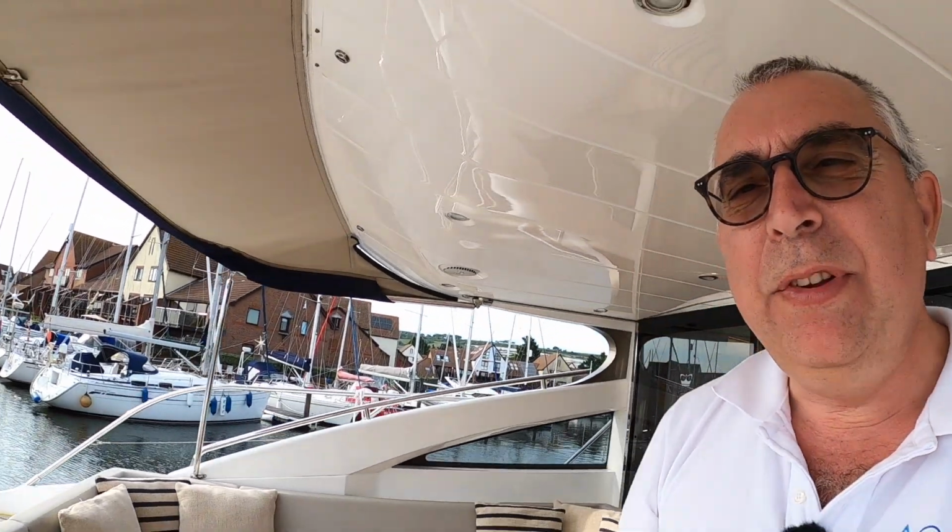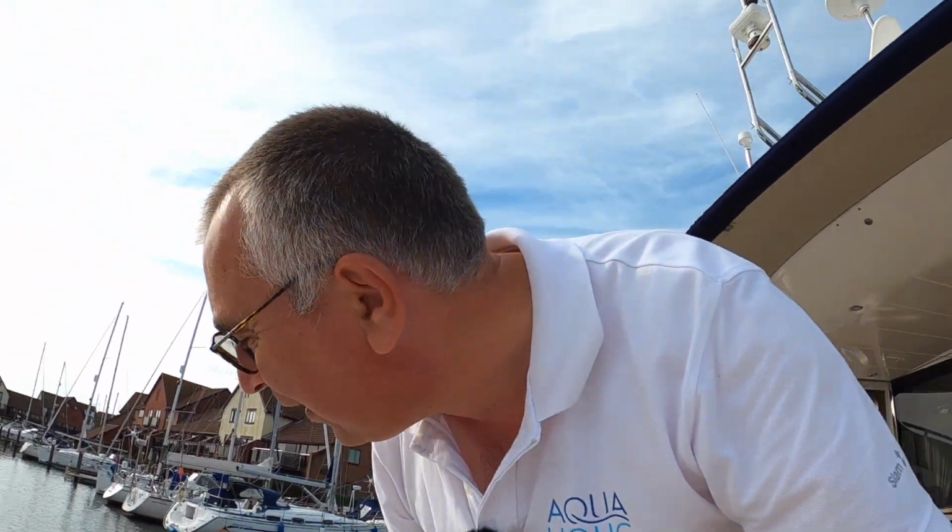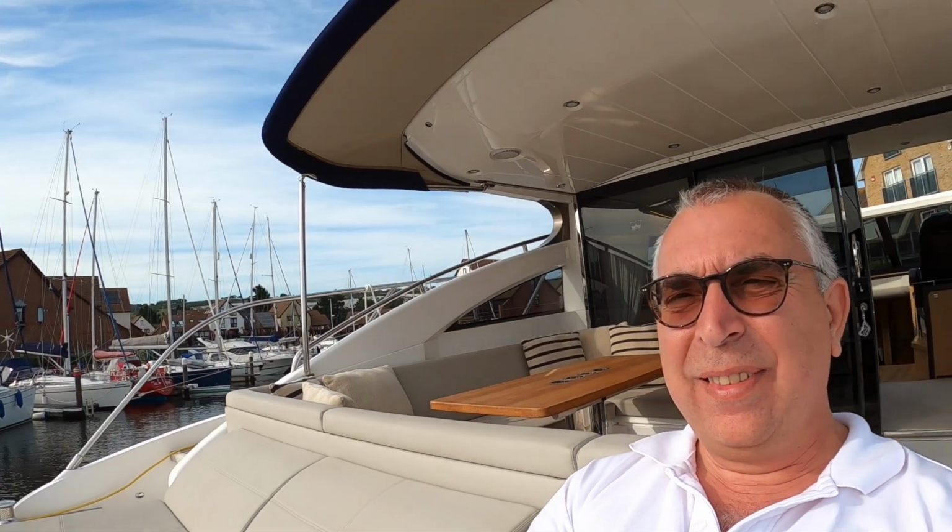Okay, I think we will finish up on this gorgeous sun pad on the back of the boat. To say, thank you very much Princess Motor Yacht Sales, who organised this tour, and thank you of course to the owner of the boat for allowing me to have a good look around it and show you what it's all about. I have to say, I look at a lot of very nice boats and I admire them all hugely, but every now and again I fall in love, and I think this may well be one of those times.